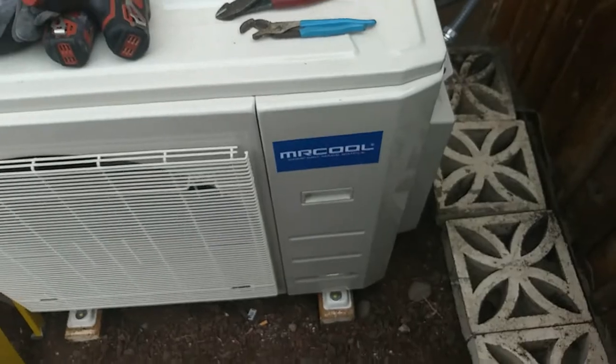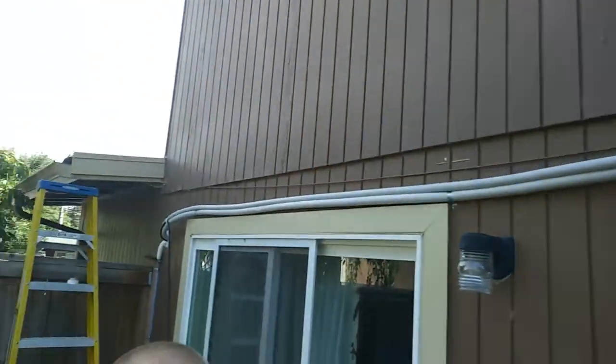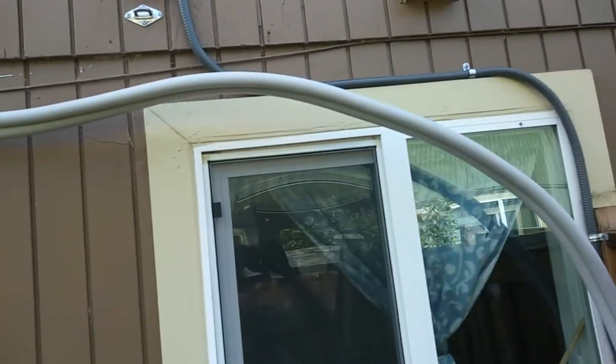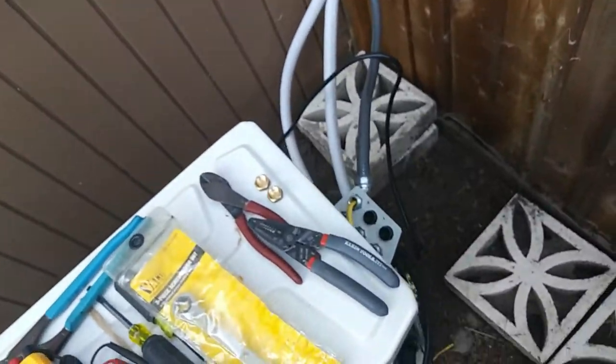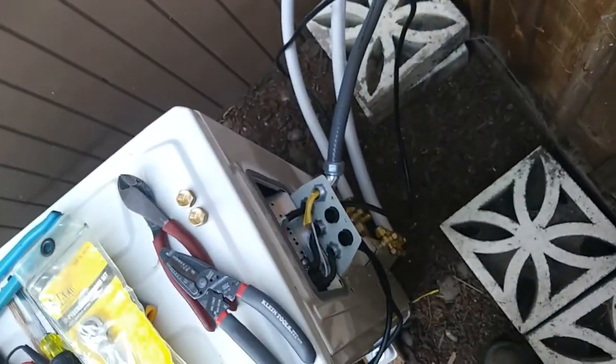That's Mr. Cool to you. So we got this unit temporarily installed last night. And now we're getting the line set where we want it. And to do that, we're going to go ahead and pump the unit down and pull the line sets off real quick.